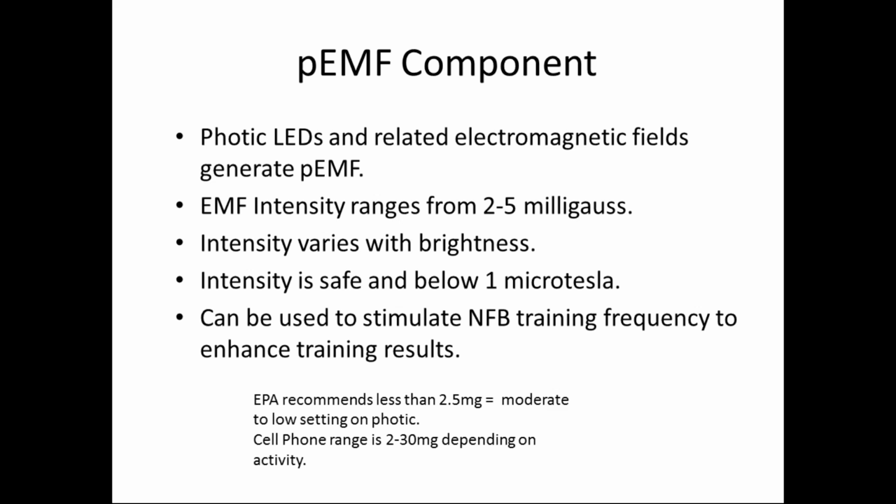I'll go higher actually, but again, you can turn them up, but I wouldn't turn them up all the way if you're using them on top of somebody's head. And in the eyes, obviously, people are really sensitive, so you don't want to get too high because you're getting both EMF and photic effects. And intensity is safe below 1 microtesla, which is the max that you would want.